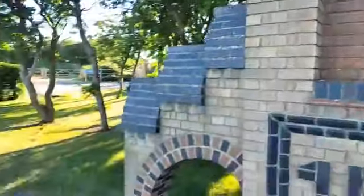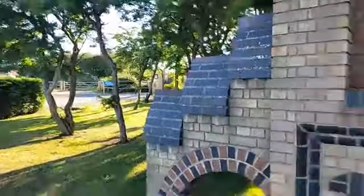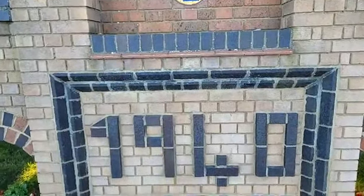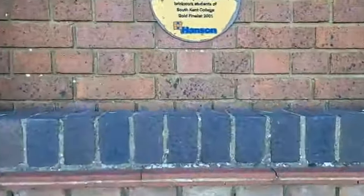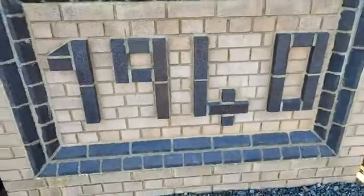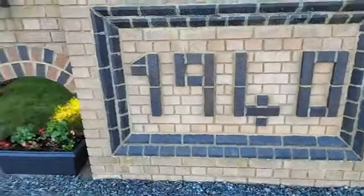So as you come in the main gate here, you have this monument that has been put here, the Battle of Britain Memorial, with 1940 on the front there.